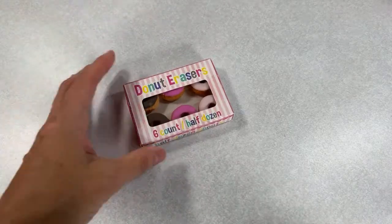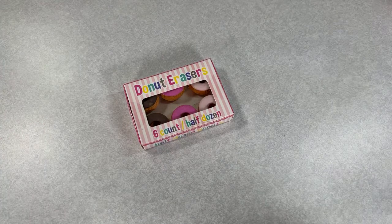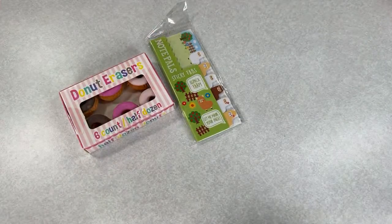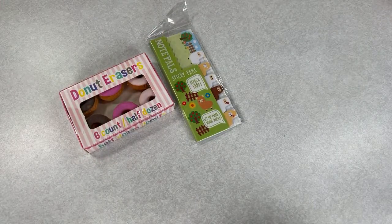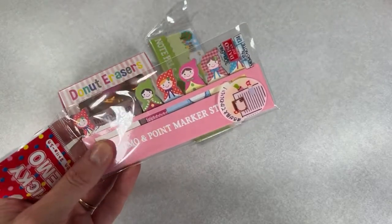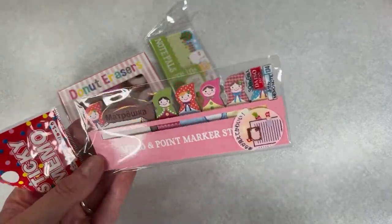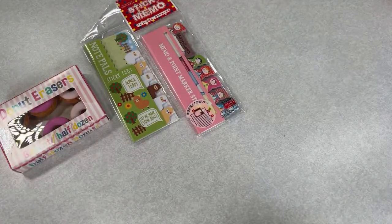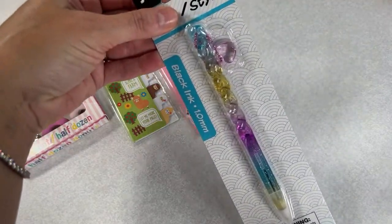I have a $10 bundle here. Here's what's in the $10 bundle. Donut erasers. Some Uli note pals, alpacas. The Matryoshka memo and point marker. These are just little page flags. Matryoshka page flags. Also, I have one of the cute pens.